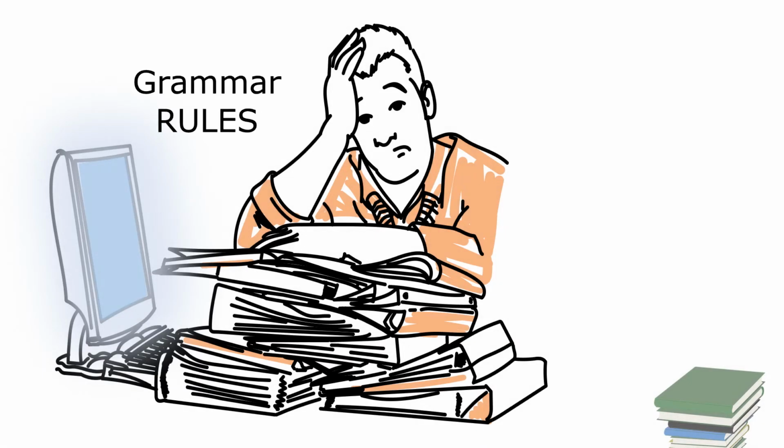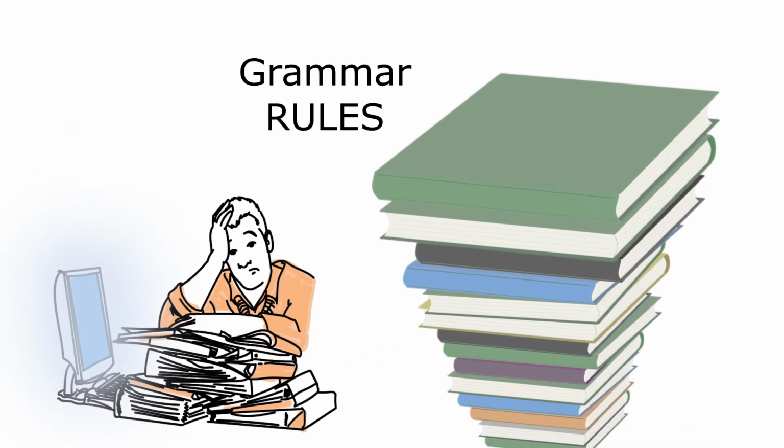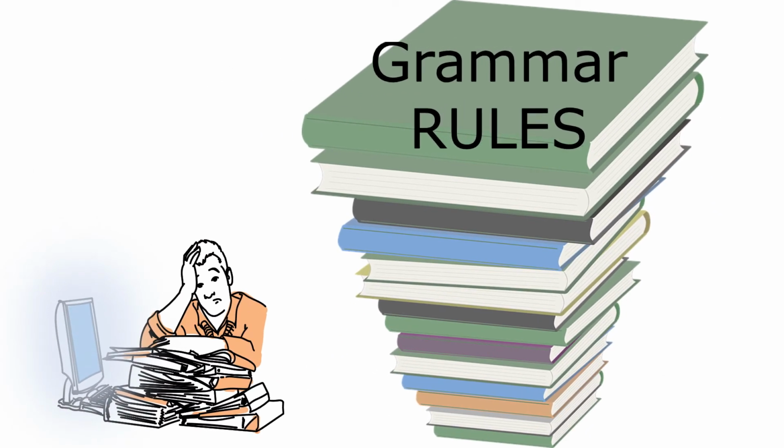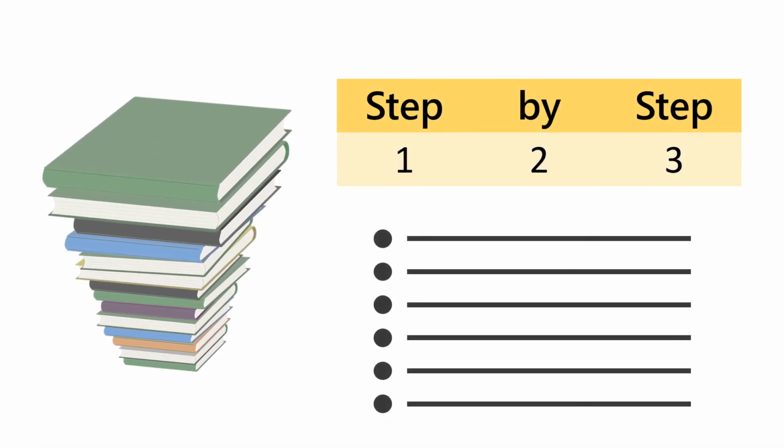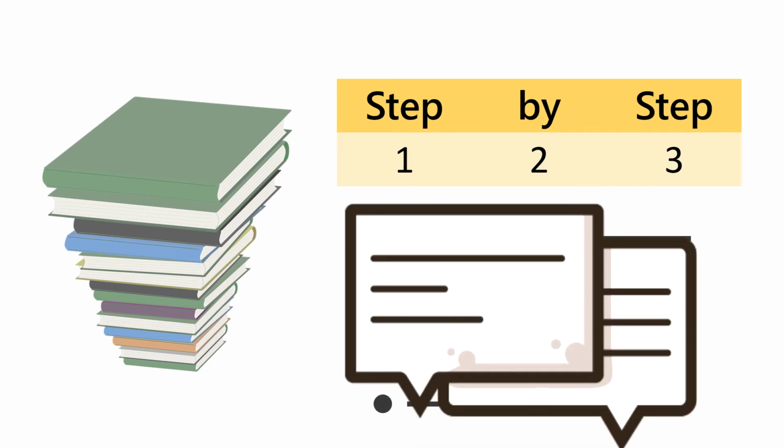Do you struggle with English grammar rules? Believe me, I understand. I experienced the same trouble with my own Japanese study. These problems as a student make me a better teacher. I've learned that grammar rules are only helpful if we can see them used in real examples.